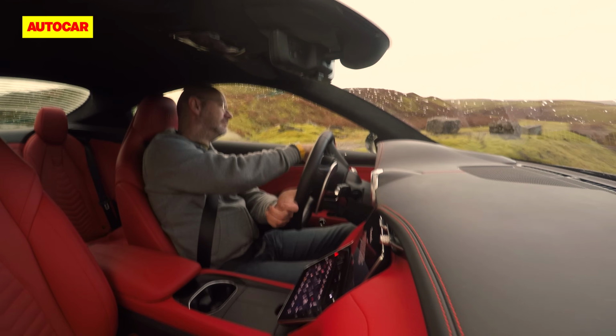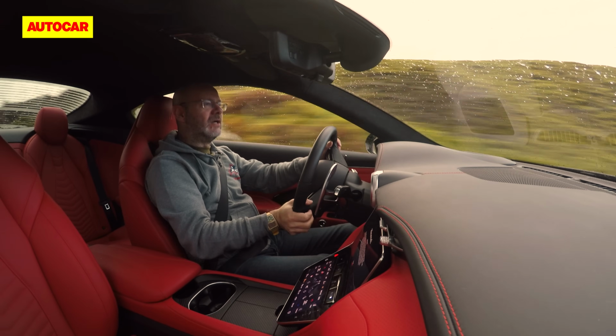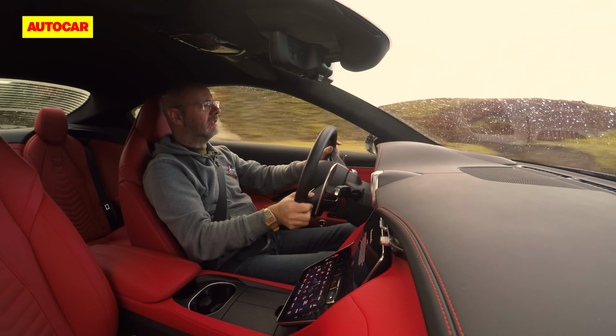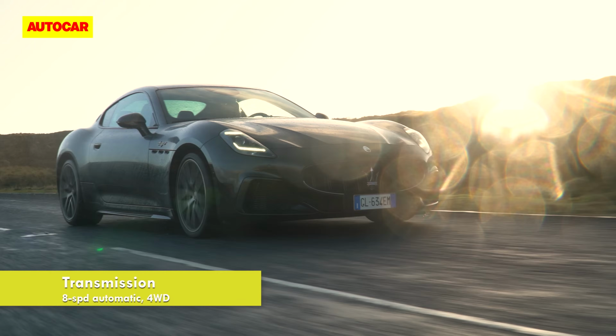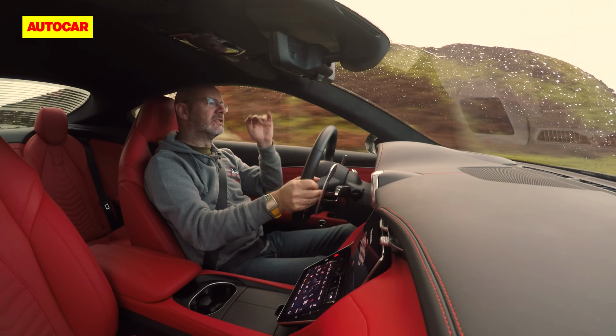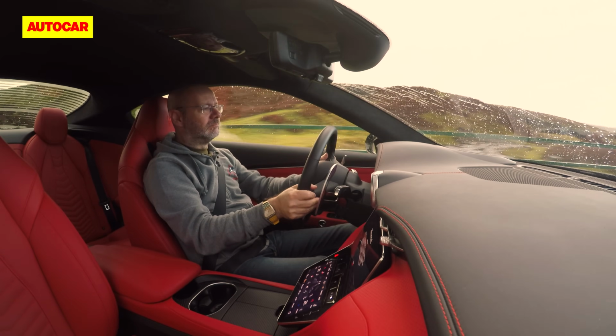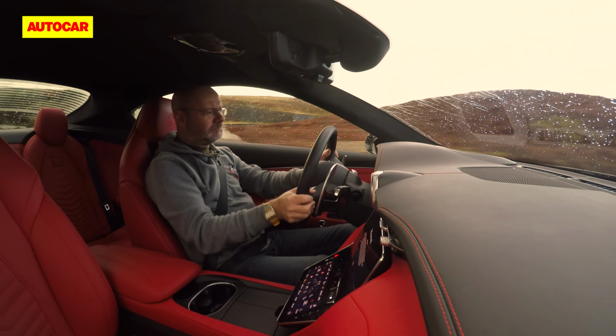But this car, I have a lot of time for, even on a demanding road like this. I think this is really, really good. And bear in mind, it's also got 4-wheel drive, but you wouldn't know it. It feels like a rear-led, pleasingly balanced car. It's just got a bit more traction.